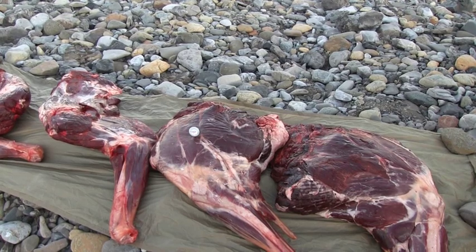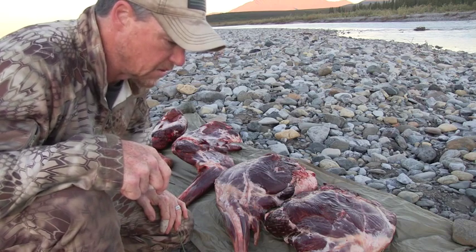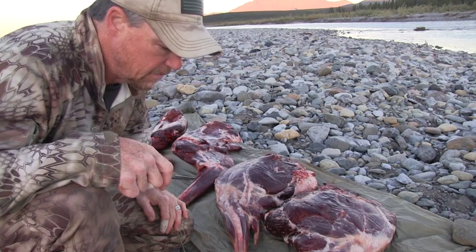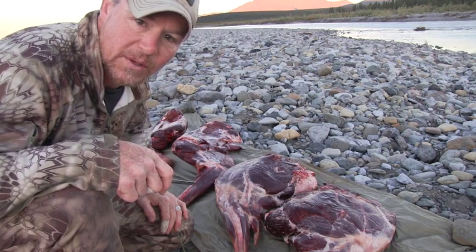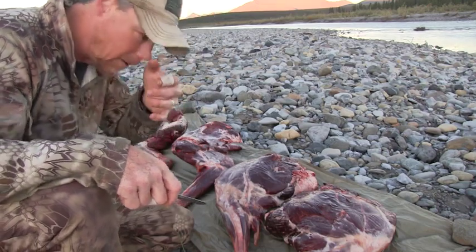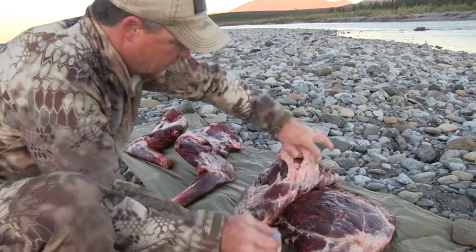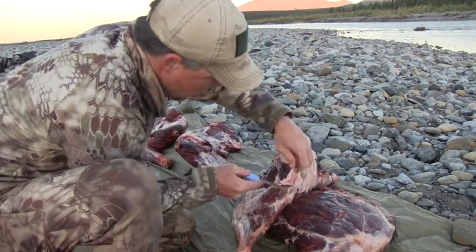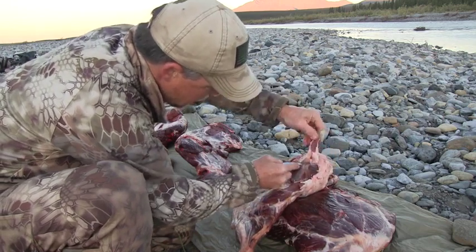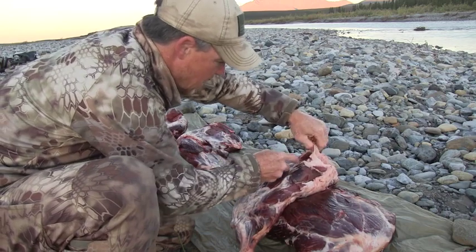carcass. I'm gonna remove anything that looks suspicious and foreign material, debris, fat. Anything that might spoil or is going to be difficult to preserve out here. So that's what I'm going to do right now. And a lot of these legs have good fat on them, but you want to remove all that because it just won't stay. And that way the meat underneath will dry.